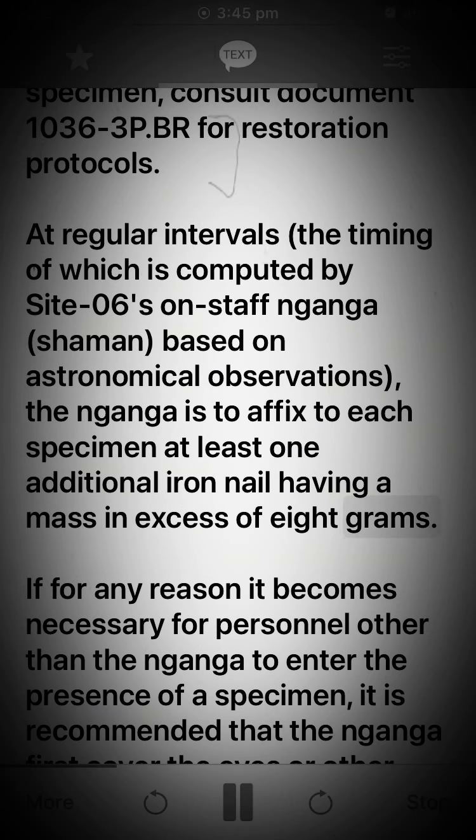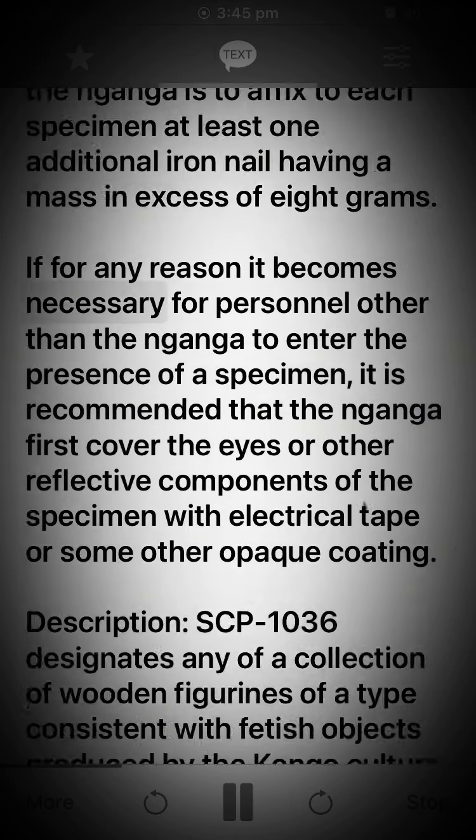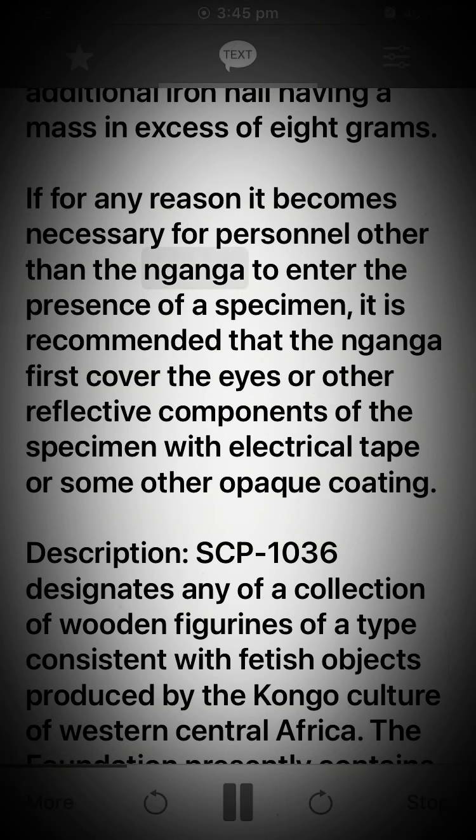8 grams. If for any reason it becomes necessary for personnel other than the Mganga to enter the presence of a specimen, it is recommended that the Mganga first cover the eyes or other reflective components of the specimen with electrical tape or some other opaque coating.